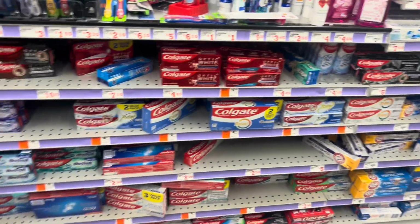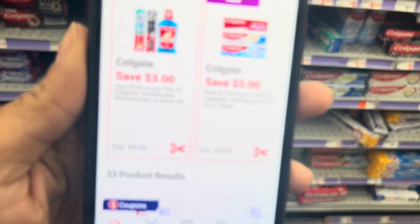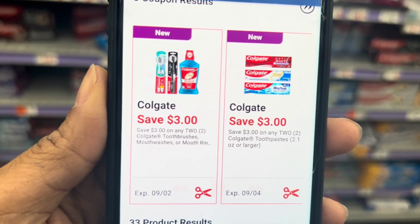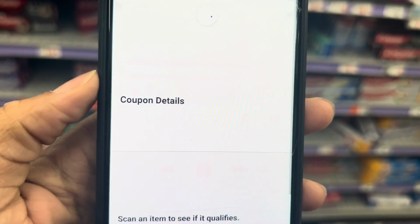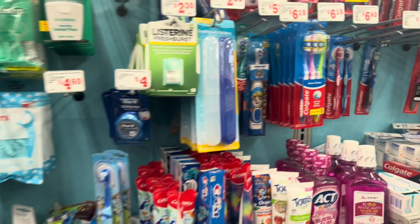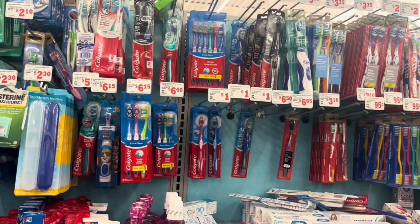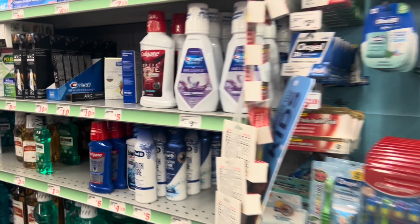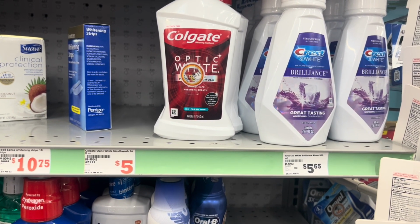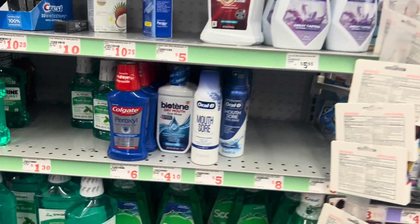All right, y'all, so if you need oral care and you like Colgate, or maybe you're just looking to maximize your savings, we have 2 different Colgate digitals for $3 off of 2. So if you're one that needs, let's say, toothbrushes or mouthwash, then you want to clip this one right here for $3 off of 2. Mix it to your preference. But typically the cheaper one is going to be this one right here at $5. Or maybe you just want to spend a little bit more, grab some of the other ones. Or maybe you just need mouthwash, then you could grab the mouthwash. Maybe you want to get one toothbrush, one mouthwash, or just 2 mouthwash. Or maybe you want to pay a little bit more and get some of the more expensive ones.